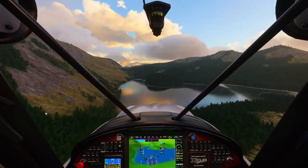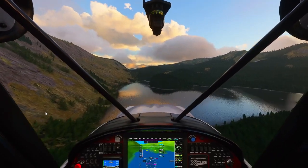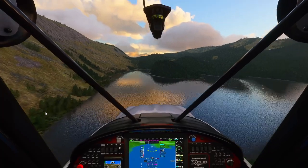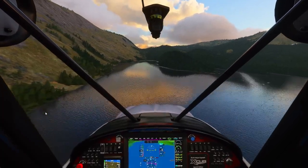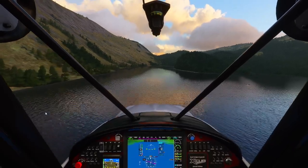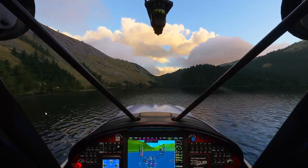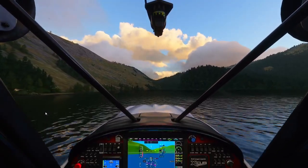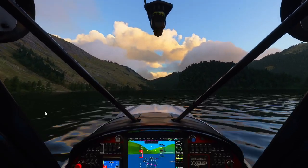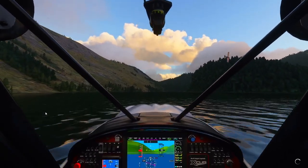I tell you what, the XCub drifts really nicely on the floats. Put the power in, it spins really well. Yeah, it snaps right around, eh? Oh, you mean like Tokyo Drift? Oh yeah, Tokyo Drift. I get ya. Ground looks like a mother.